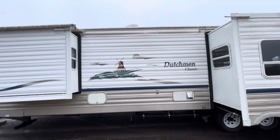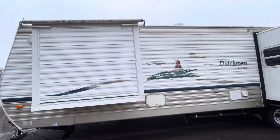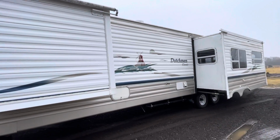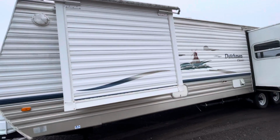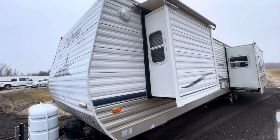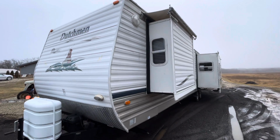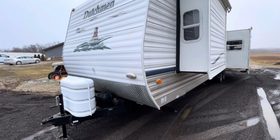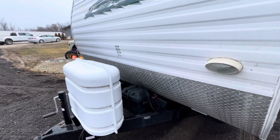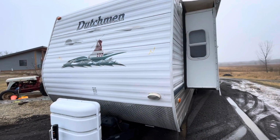You hear the furnace going right now in the background. Everything appears to work on this. It does have three slide outs. I would consider it a park model because of the size and the fact that it has a standard refrigerator inside. It does not have propane tanks or a battery. However, I have a couple on there now to test everything.